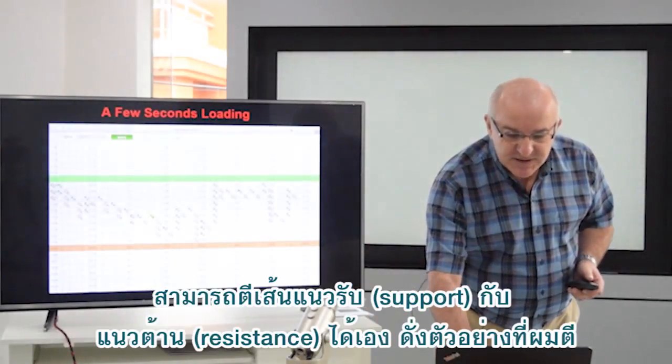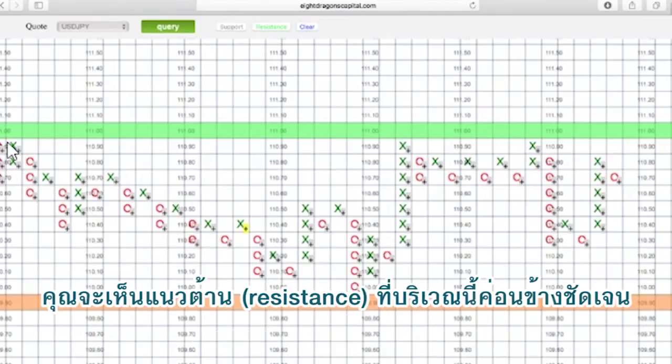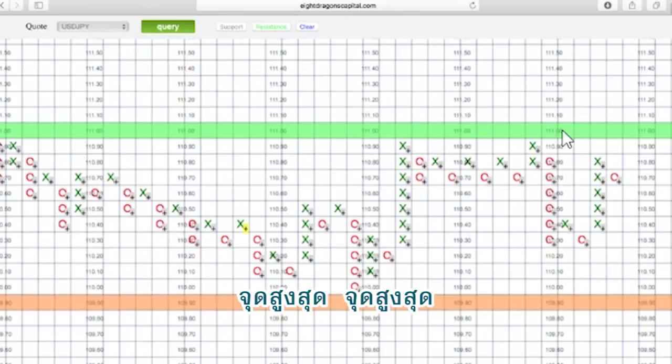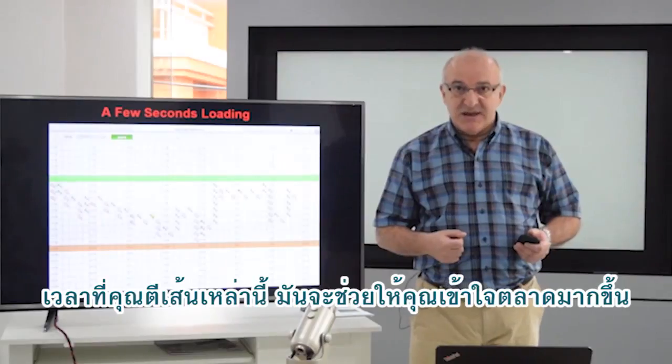You draw your own support and resistance lines, as I do. You can see that's an area of resistance quite clearly. It's been topped, time and again. You draw these lines to assist yourself to understand the market.